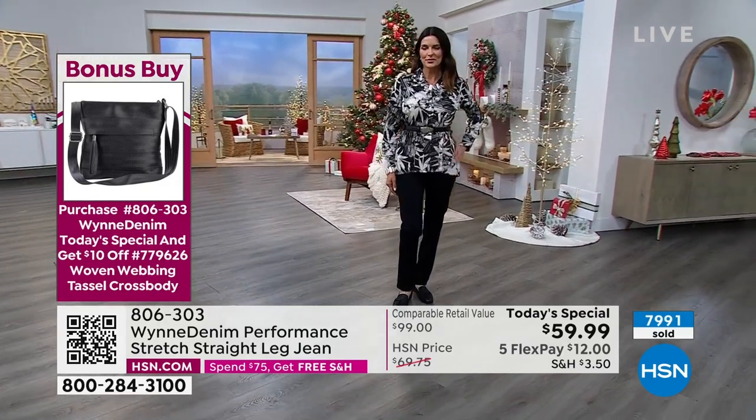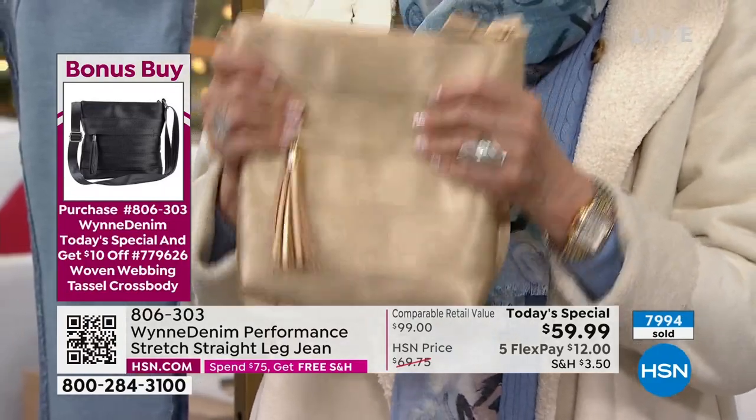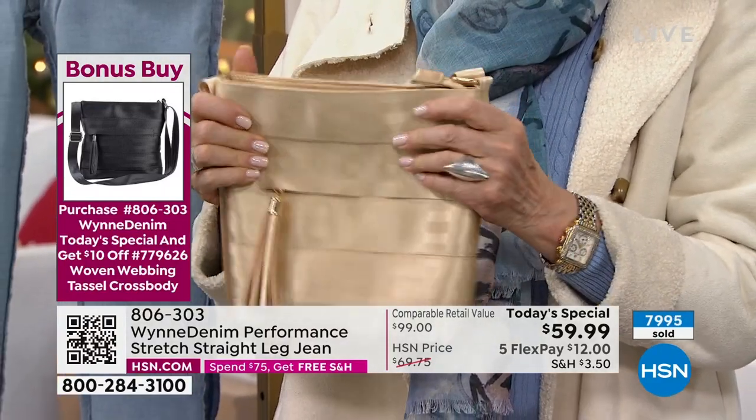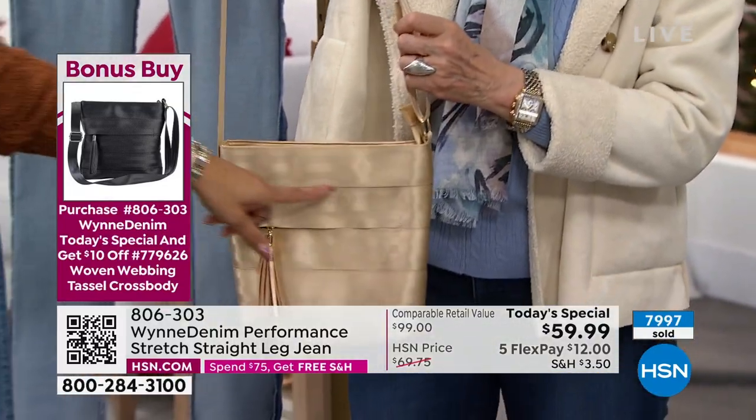Because you think about webbing on a duck. You know what this is? This is seat belts. Literally made from seat belts. Wow. Isn't that fun? It's being very resourceful, and it's very indestructible. $28, by the way, with today's special.